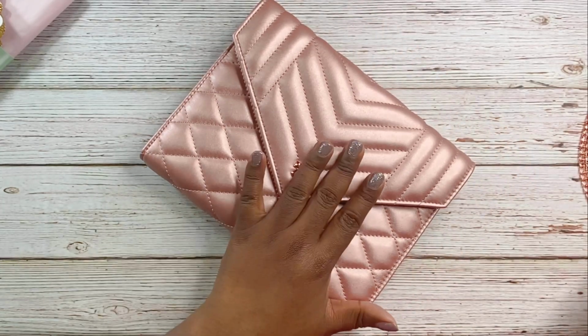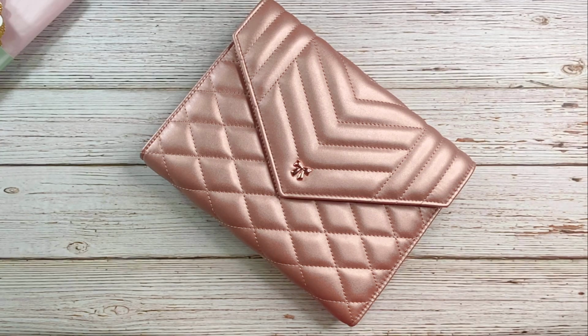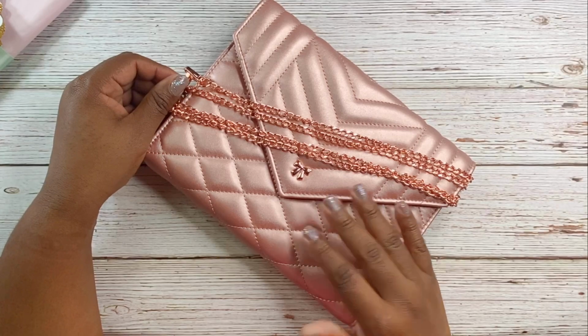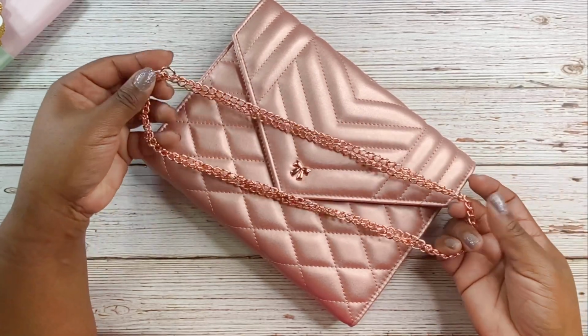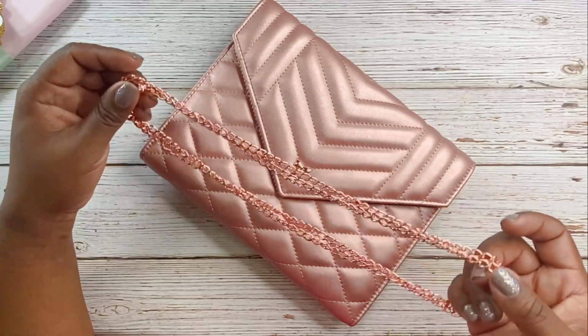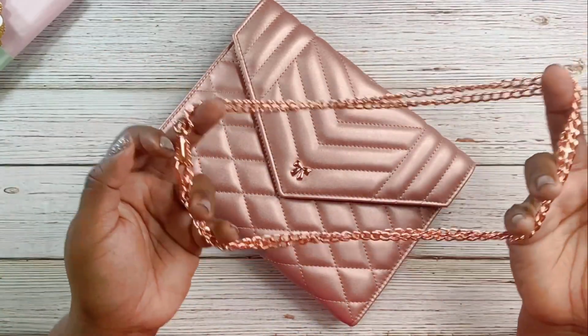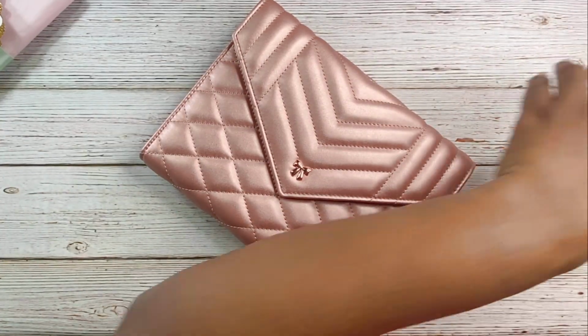So again, that's the planner. This one is called Ivy, and I'll put her website down below. This is a Canadian company. And again, it has this chain that matches really good, but I probably won't use this. This would be cute as a belt if your waist is that small, or even a necklace, I guess, if you want to use it for that.